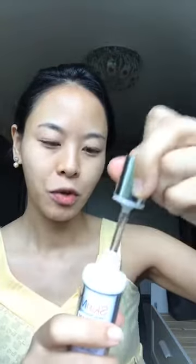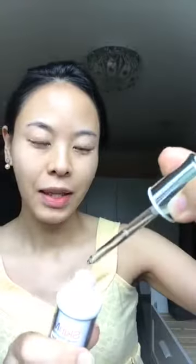You have to release your finger to let it suck in, and after that I just pour it onto my face. Because this is quite expensive, I tend to put it at the top first. You should tap like that, but because sometimes it runs so quickly, I will do it roughly in a gentle way.